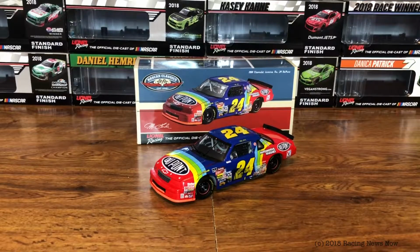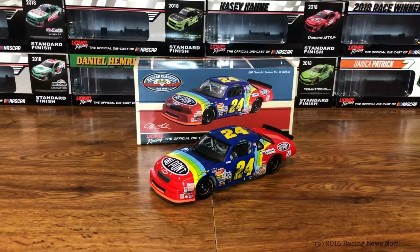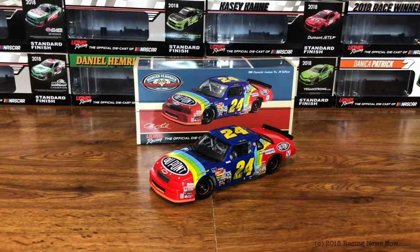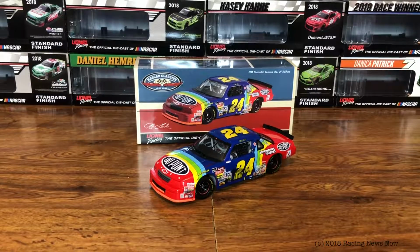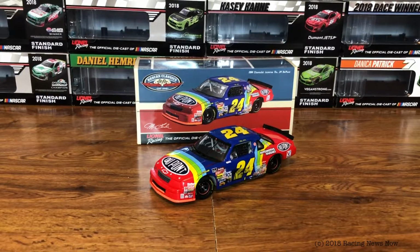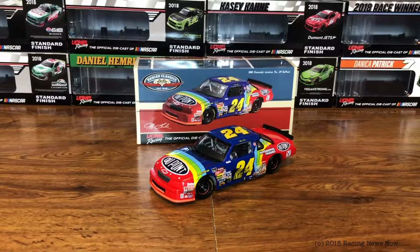All right, so that's our look at the Jeff Gordon 1994 Brickyard 400 win, the first win for Jeff Gordon at the Indianapolis Motor Speedway. And we're going to continue with this trend next week on Flashback Friday, and we're going to look at Gordon's final Brickyard 400 victory in 2014.